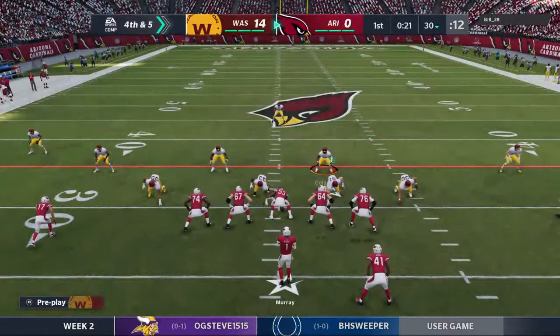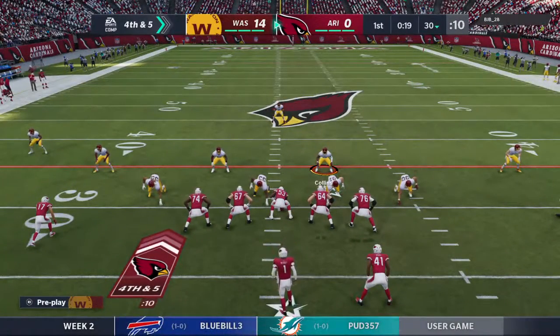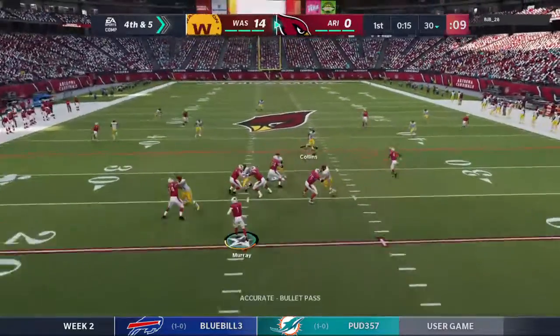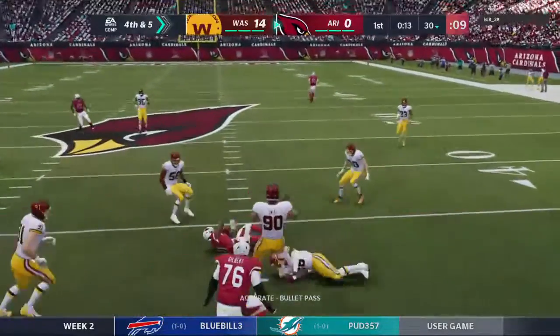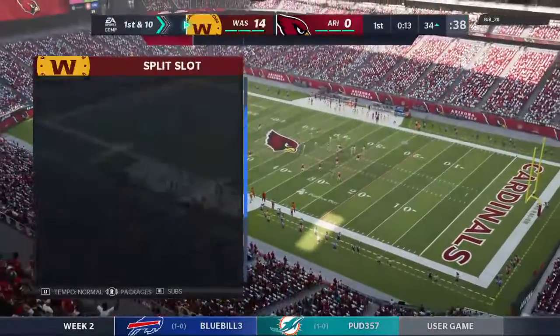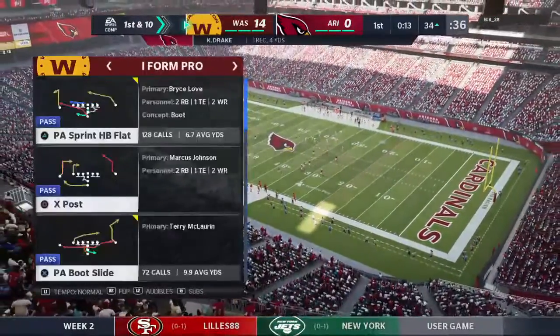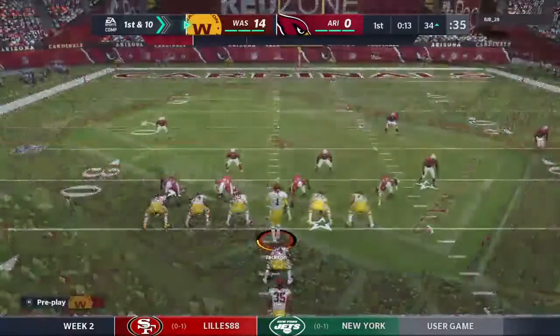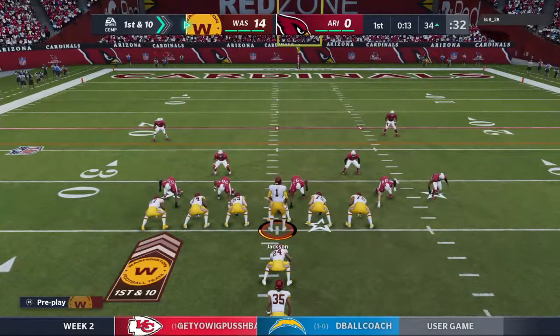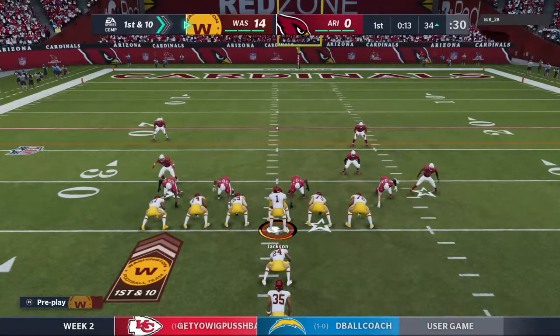Murray staying put for now. They'll go for it on 4th down. They do go for it. It's Murray. And he'll go underneath here to Drake. And now this is going to be close. The defense says they stopped him, and they did. Turnover on. So certainly an interesting call there to go for it. And Washington will take control of the football in great field position.